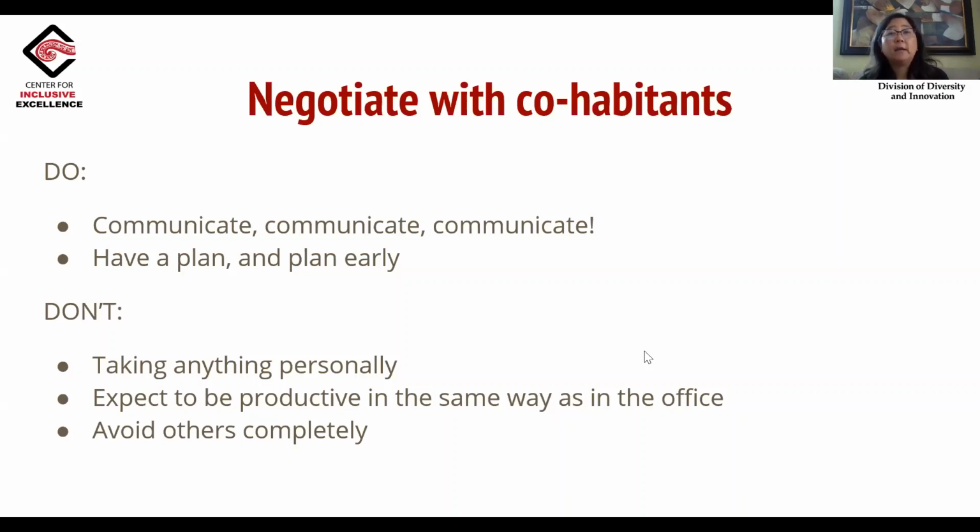So maybe I am doing a load of laundry and I want to make sure that I've got everything that he wants to put in the laundry basket. Okay? The other thing is we start by asking, do you have a second? Or is now an okay time to talk? instead of just jumping in and asking what I want to ask or saying what I want to say. And then lastly, we allow each other to say, no, now is not a good time.